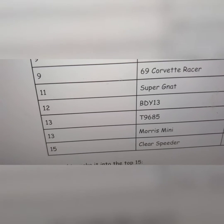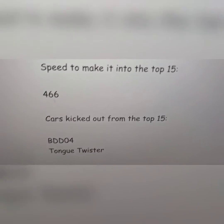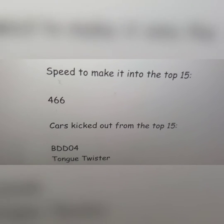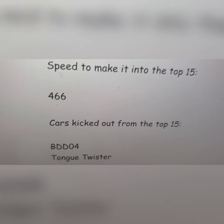This difficulty is going to be insane. And the 2 cars knocked out are the BDD04 and the Tongue Twister. Those speeds aren't enough anymore.